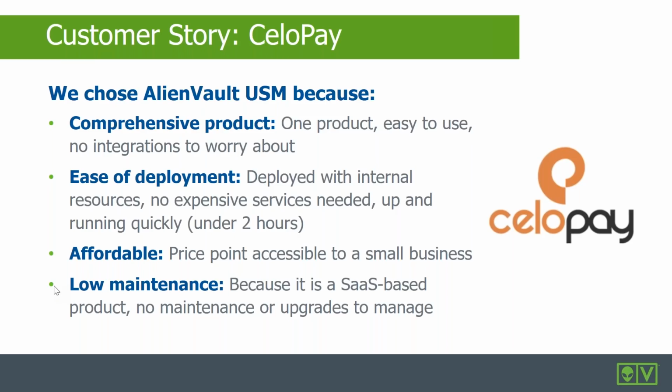Deployment had to be easy. We all know that things are really easy with Amazon to deploy, so we're kind of spoiled by that. And we wanted something that was easy for us to get up and running. Didn't want to have to dedicate a ton of resources or time to this project. And again, AlienVault delivered on that.